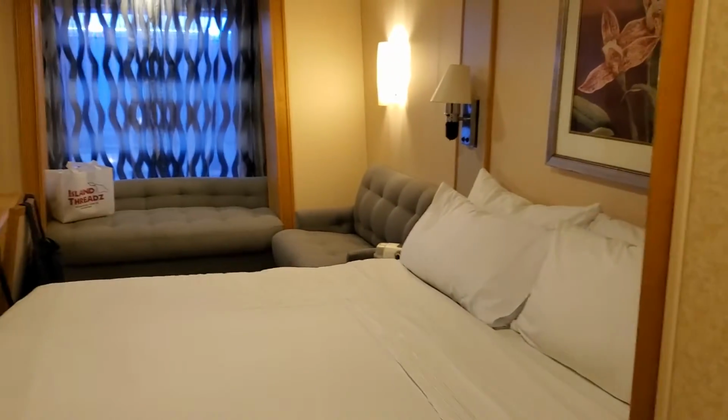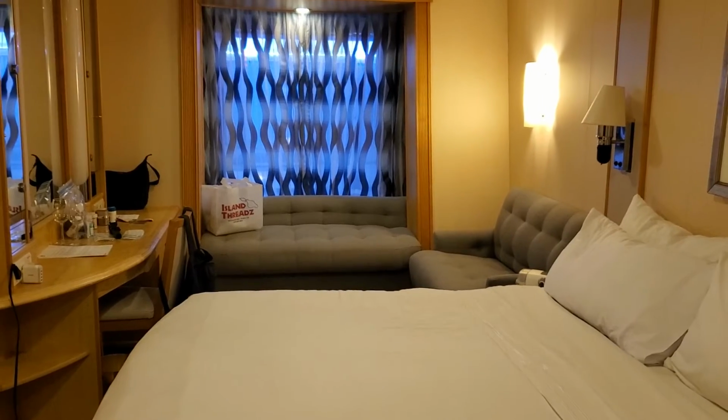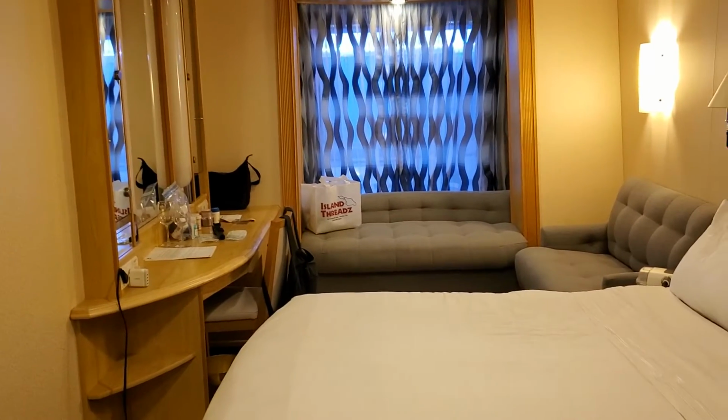Nothing special about the bathroom. General bathroom. Nice big closets, lots of space, lots of hangers. And of course, you can get more hangers if you need more hangers.